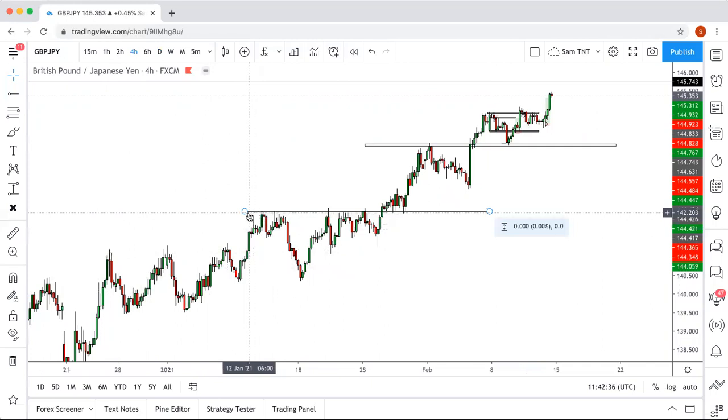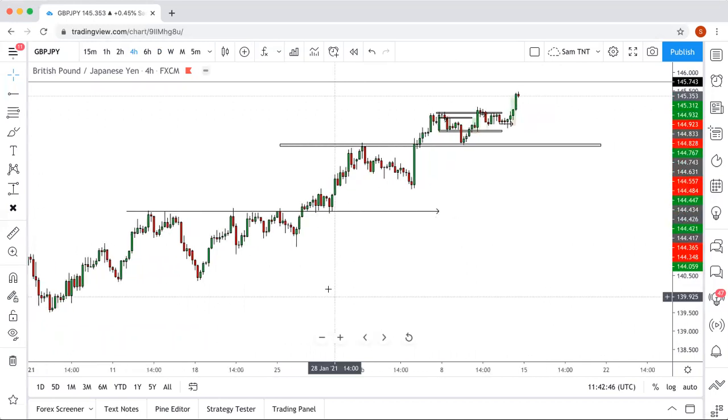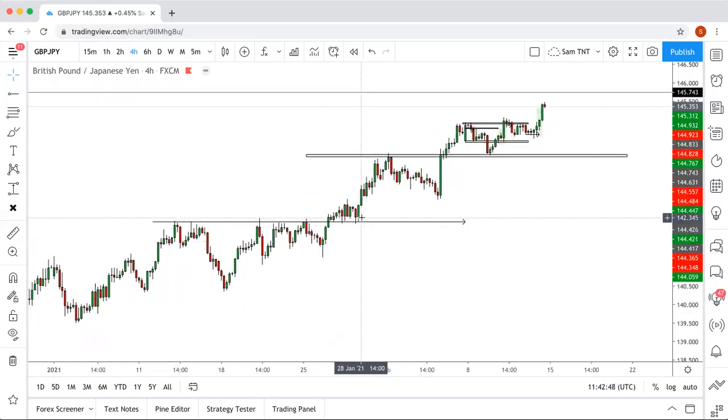We're then coming back up towards 142. So you've got 142 around here. As you can see, it failed to break, failed to break, and eventually we did catch a nice long from down here a couple of weeks ago. So you've got the breakout of 142, you've got the pullback and retest of this prior structure, which is what the arrow is.